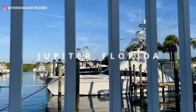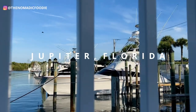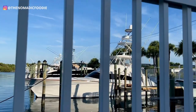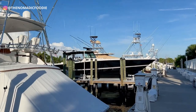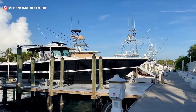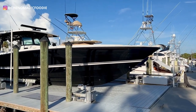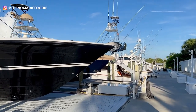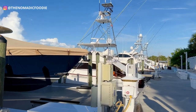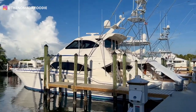So we are here. I don't know which boat it is. It's one of these boats. So it stopped raining, thankfully. I don't know which one is ours, but apparently Michael Jordan has a boat here. Not right now, I think he's gone, but normally he does. We're in Jupiter, Florida. So, should be a nice day. One of these is ours. We're getting closer.